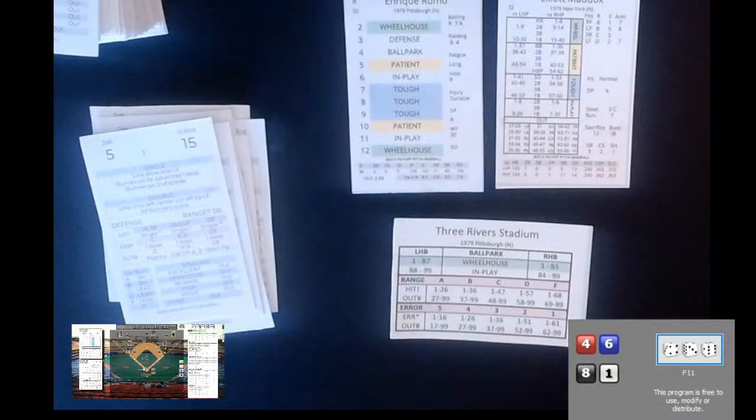Romo staring down Maddox. He's took his practice swings. Here's the pitch to Maddox. And that's an in play. 87. Maddox comes in and grounds it to short. Berra up with it over to first for the 6-3 put out and out number 1.